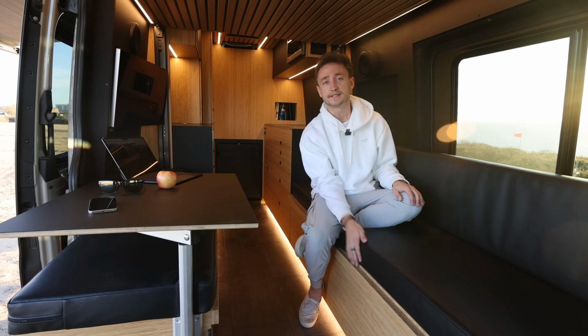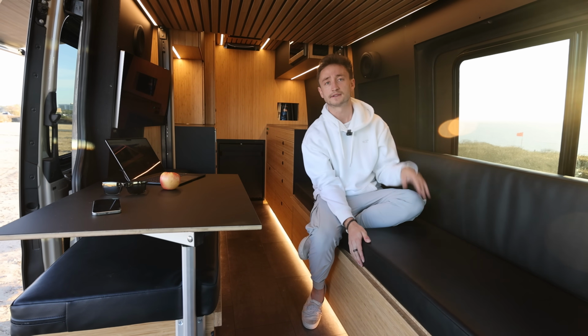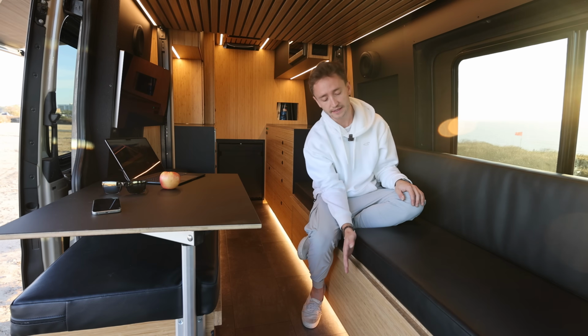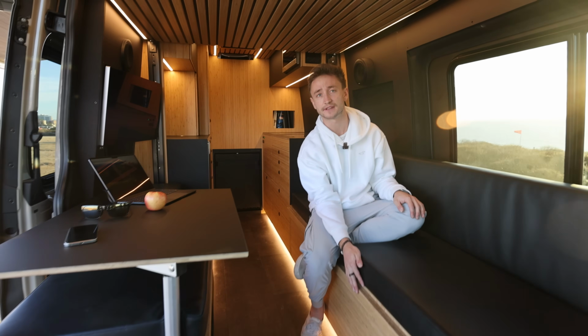We also upgraded the diesel tank, so that's double capacity. That's a 48-gallon, I think it's S&B components tank down underneath the van. 600-700 miles of range on the van, which is insane.